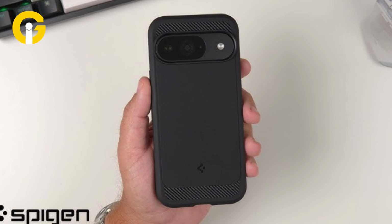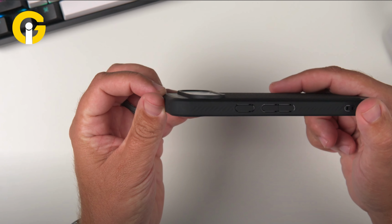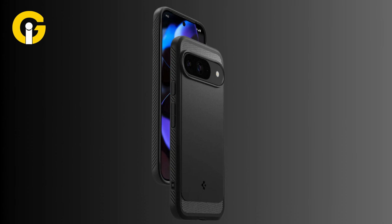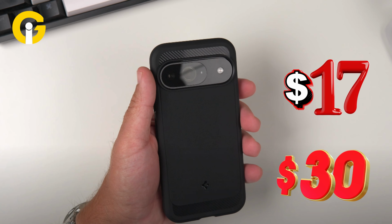For all the Google Pixel phones, Rugged Armor from SpyGen has always remained the top choice. Its replenishment for the latest flagship Pixel 9 model is something that would never fail to captivate users. It's available in 2 vibrant hues with textured edges and ensures to provide solid protection against drops. Snag this masterpiece for just $17 from Amazon and $30 from SpyGen's official website.